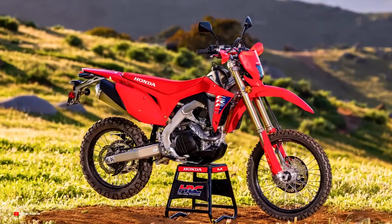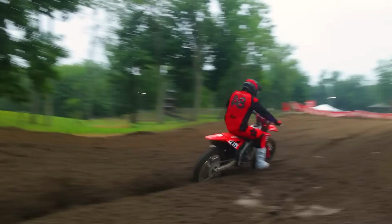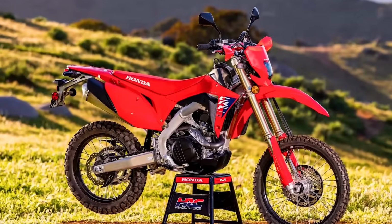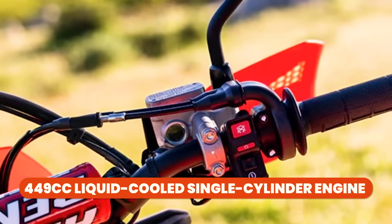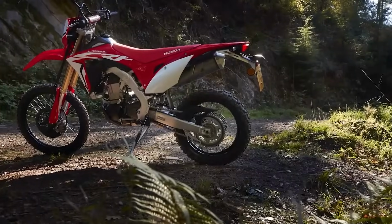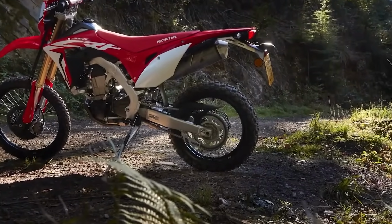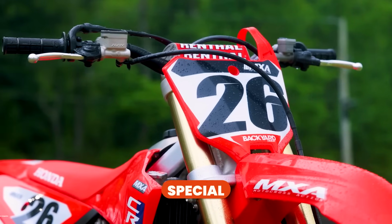While the XR650L is a tank, the Honda CRF450L is a high-tech katana, sleek, precise, and ridiculously capable. This rally beast comes with a 449cc liquid-cooled single-cylinder engine designed for performance and longevity. Unlike high-strung motocross bikes, the CRF450L is tuned for durability, meaning you get all the fun without the constant maintenance headaches.